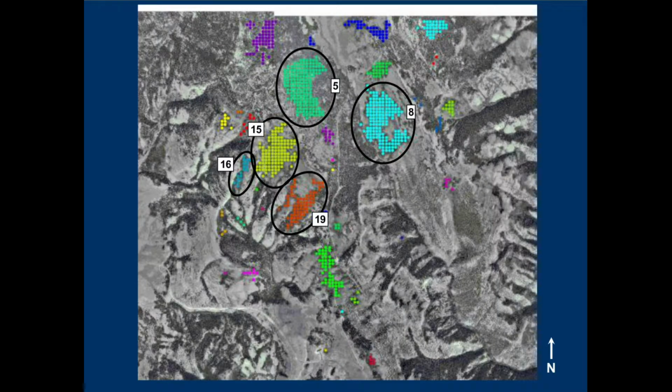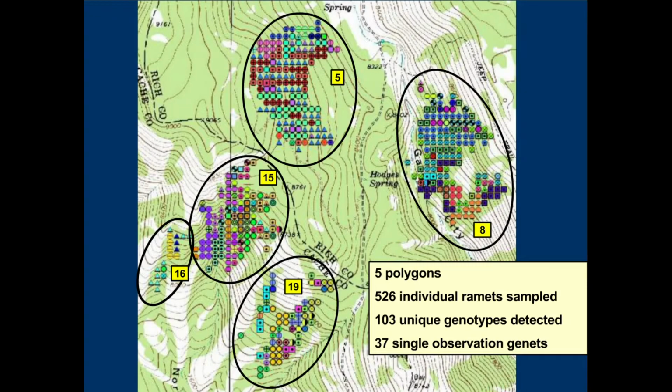Okay, so these are the polygons that I'm going to be focusing on, and we'll look at each of these a lot more closely in turn. But first, this is our whole study area with those 5 polygons, and I should thank Ron Ryle right up front because these are maps that he generated with my genotypic data, and he saved me a lot of time. Now, we'll be looking at each of these in turn, but right off the bat, we've got an issue here. In just 5 of these polygons with 526 individuals, we identified 103 different genets. This is way more genets than most foresters would have estimated based on morphology and conventional wisdom.